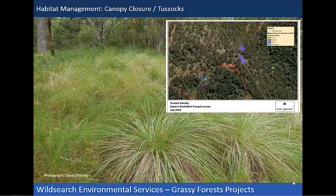But yeah, so it's becoming a much more active stage. And the other thing with this is that it's only in sites where we've got really good grassy forest, but a closed canopy and no opportunities for the birds to use them. And so they're the potential habitat, because we want to reintroduce birds from the captive program.